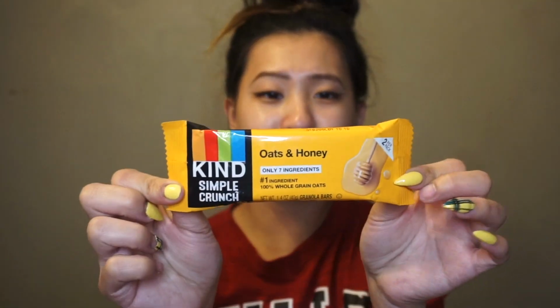Okay. So the first thing I see is this right here, which is a granola bar. This is from the brand Kind. It's oats and honey, and this is 100% whole grain oats with only 7 ingredients. That's really interesting. So yeah, I will try this out, see if I like it or not. I love oats and honey anyways, so it'll probably be really good.